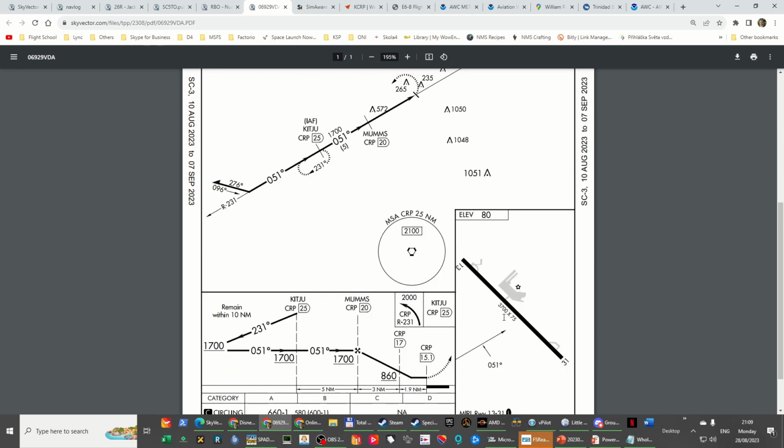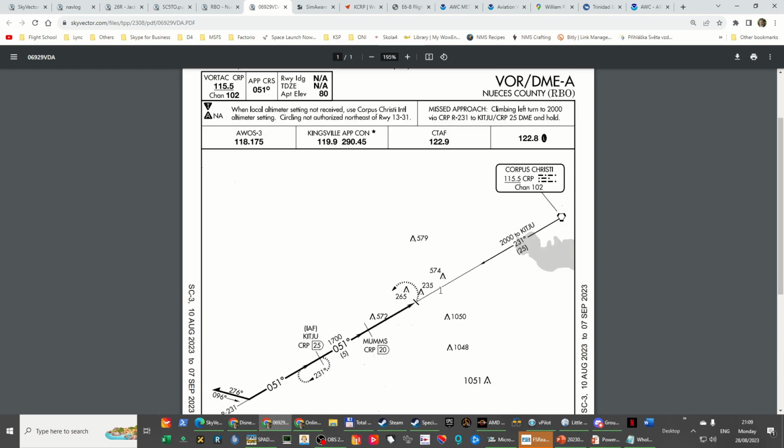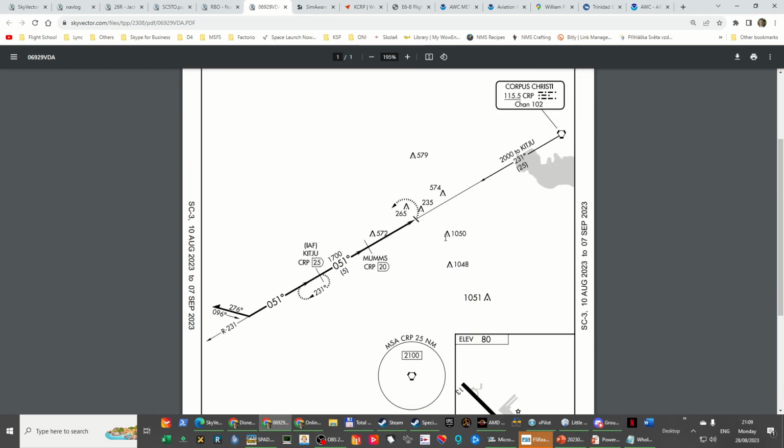There is, of course, one limitation that was here in the notes: circling is not authorized northeast of runway 13/31. And that's because of those obstacles.